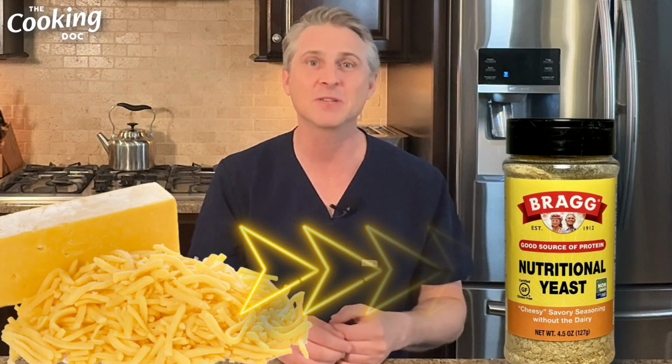Number 2, for any food that you find tastes better with a little sprinkling of cheese, and let's face it, there are a lot of them, swap that shredded cheese for nutritional yeast. This works great for baked vegetables, tortilla chips, and even popcorn. It's an awesome one for popcorn.